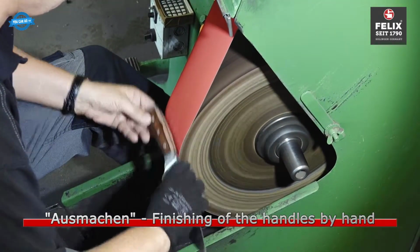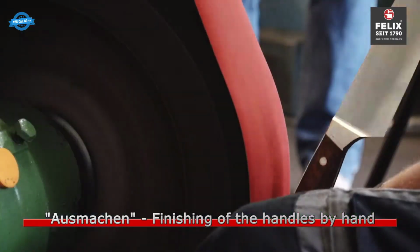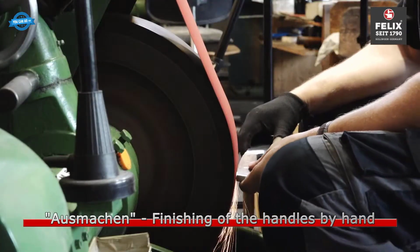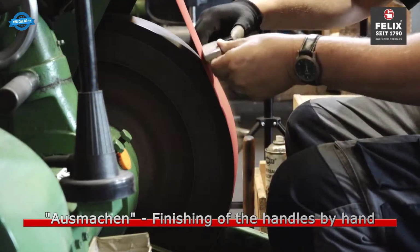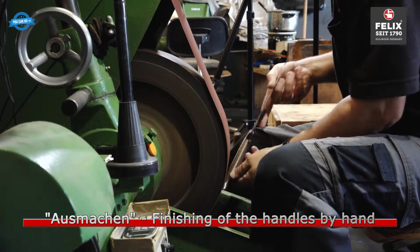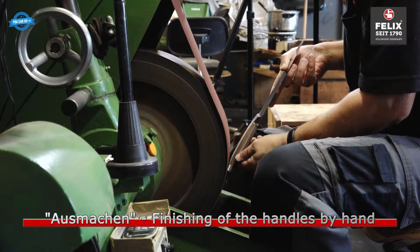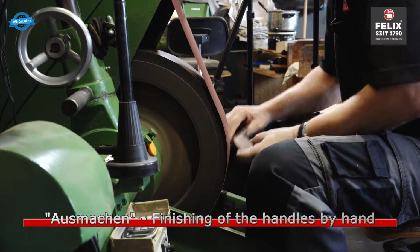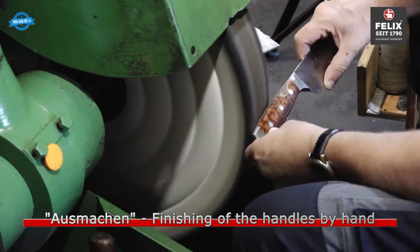Finishing of the handles by hand. Skilled craftsmen carefully finish the handles by hand, paying attention to every detail. They smoothen, polish, and refine the handles to ensure a comfortable grip, ergonomic shape, and aesthetic appeal. This hand finishing process adds a personal touch to each knife and ensures the handles meet the highest quality standards.